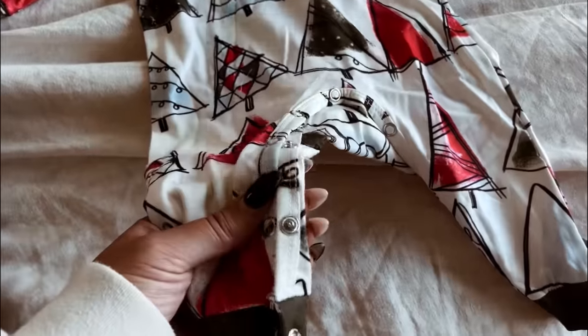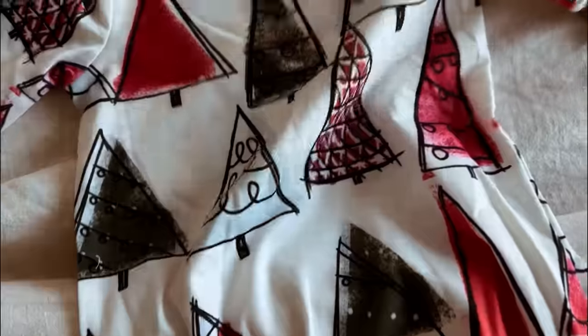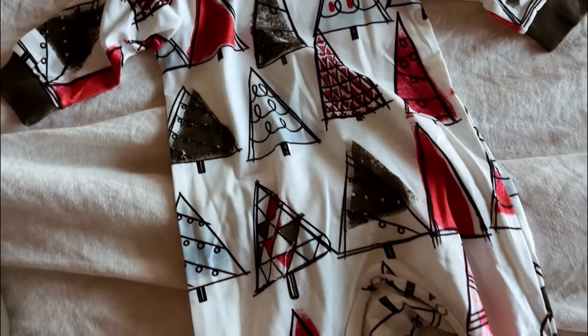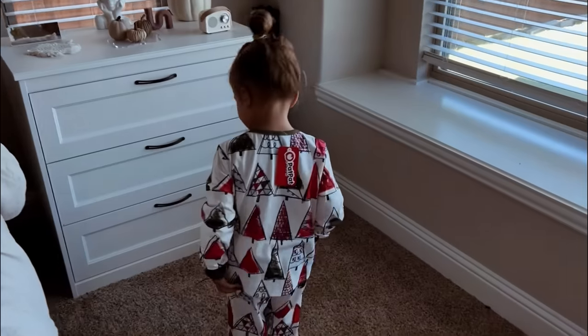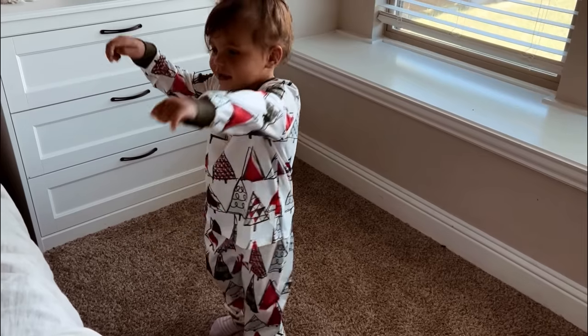And then here's Imran, same concept, but it's a onesie with little buttons on the bottom here. Oh, I am so jealous. I should have gotten everyone this print. This is so freaking cute. All right, let's see, gorgeous. Oh my gosh.